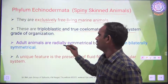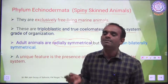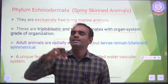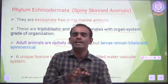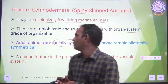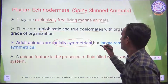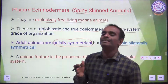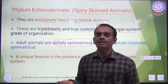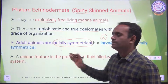Adult animals are radially symmetrical. Please listen, radially symmetrical means if we cut the body parts through the central axis in any direction, we can get many identical parts. That is called radially symmetrical. So adult animals are radially symmetrical while the larva remains bilaterally symmetrical. Very, very important. Adult is radially symmetrical while the young stage, the larval stage, is bilaterally symmetrical.